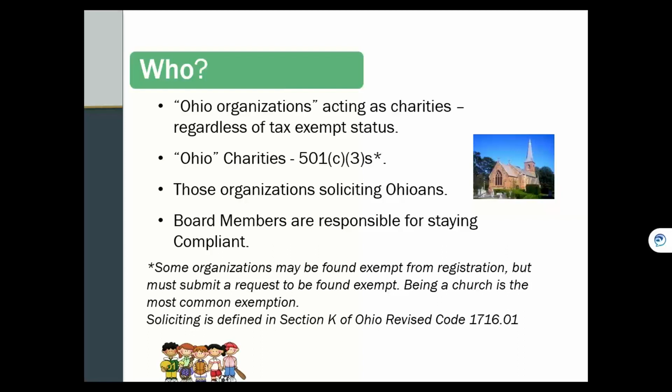unless you're soliciting. Organizations that are soliciting for a charitable purpose in Ohio are required to file under Ohio Revised Code 1716. This includes Ohio organizations, but could include out-of-state organizations if they are soliciting Ohioans. Section K of Ohio Revised Code 1716 addresses what is considered solicitation, and you can find a link to both of the statutes on our website.